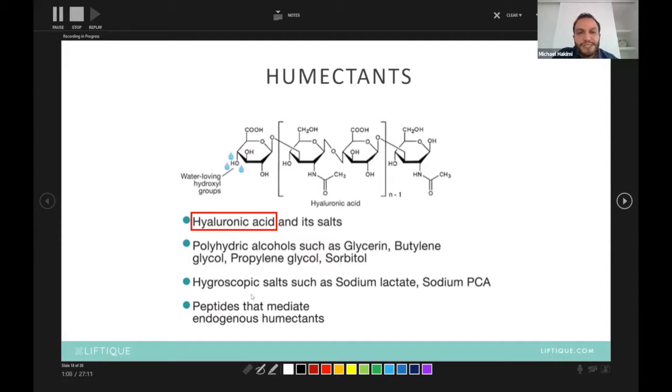And there are some salts, hygroscopic salts, such as sodium lactate and sodium PCA. Without going into detail, if you see these in your skincare line, they do the same thing. These salts, glycerin, sorbitol, these are all water-loving elements that make your skin look and feel softer by absorbing water from the environment.